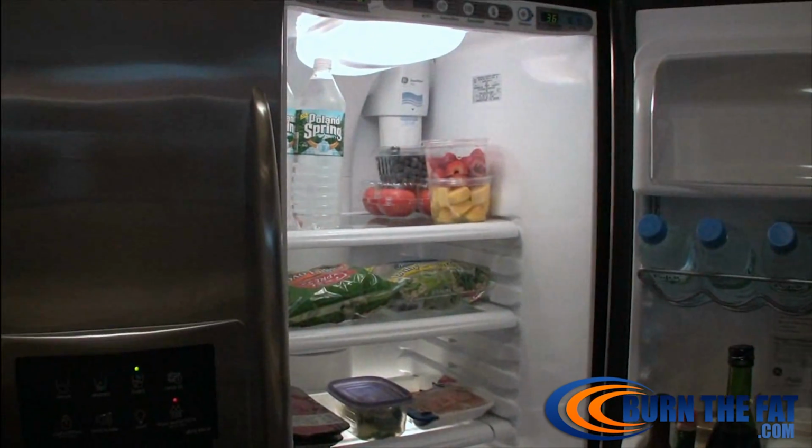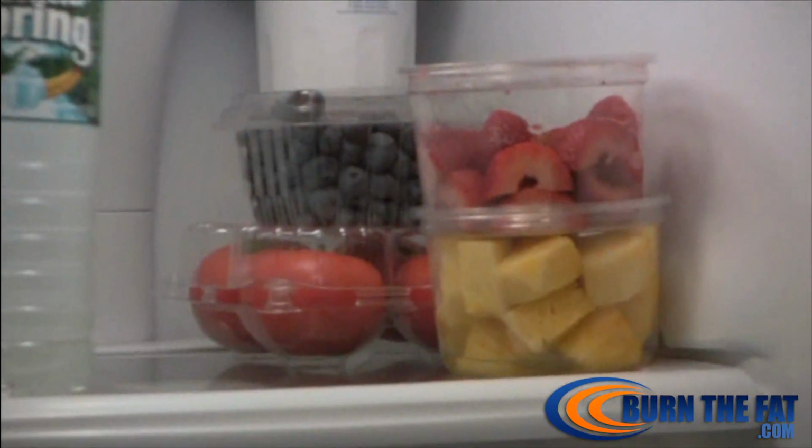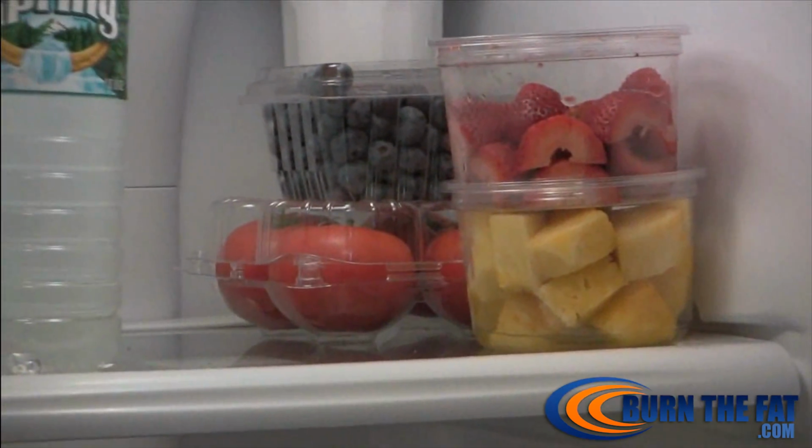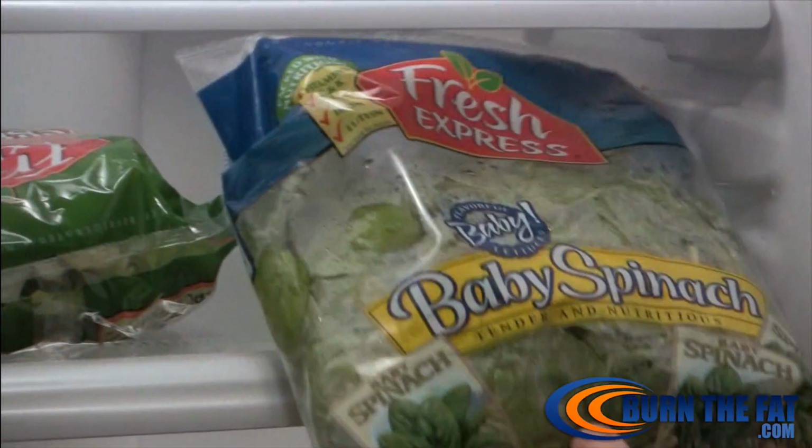And of course we got more fruit. I got all kinds of colors: pineapple, strawberries, blueberries. I'm a little light on the veggies here today, but I do have tomatoes, and down here in the produce cabinet, celery, red peppers, green peppers. I got parsley, which I use in some of my recipes, and onions. And of course I got lettuce and spinach. Fantastic. Dark greens, loaded with nutrients.